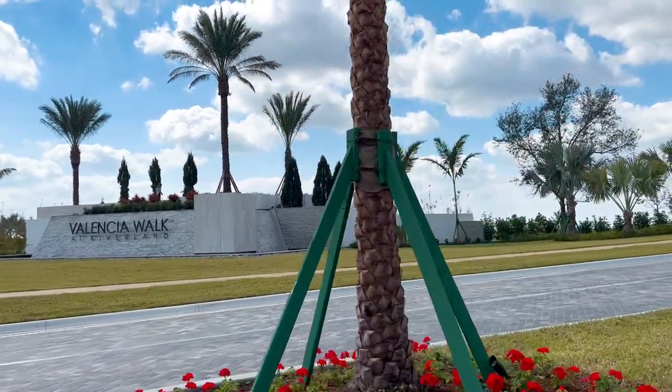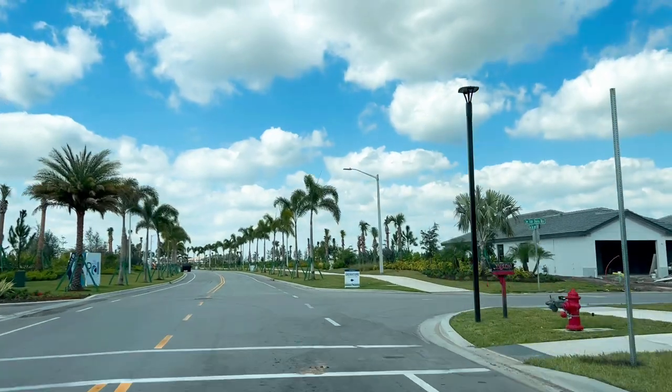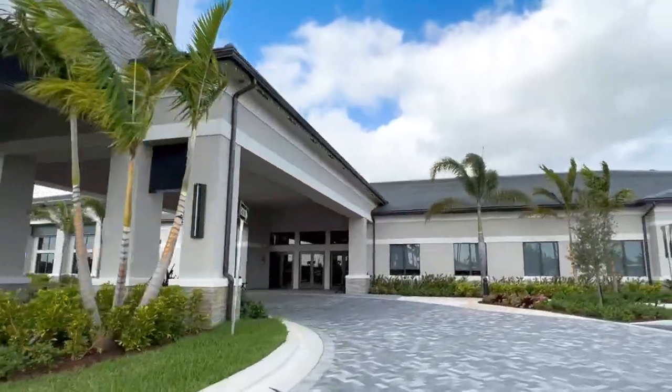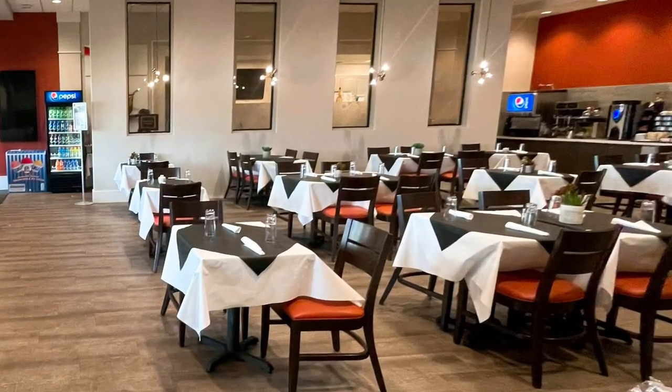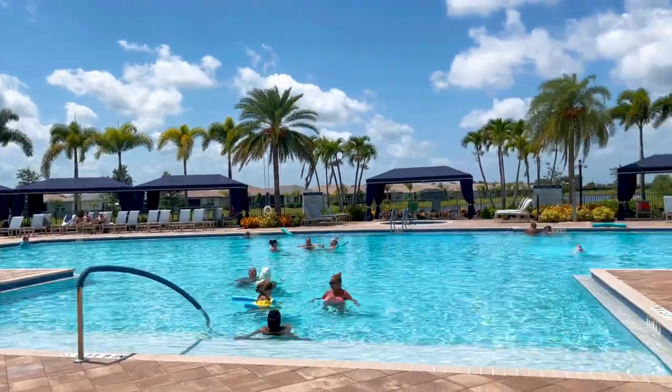Valencia Walk is Riverland's third community, followed by the original Valencia Cay and Valencia Grove. Each community is set up almost identical, with the clubhouse located in the center, which has a cafe to dine in, ballroom for events, social club meetups, and a resort-style pool to relax outdoors.